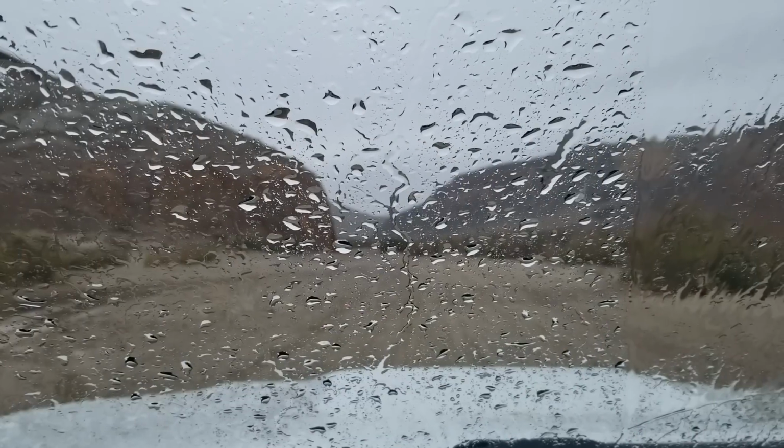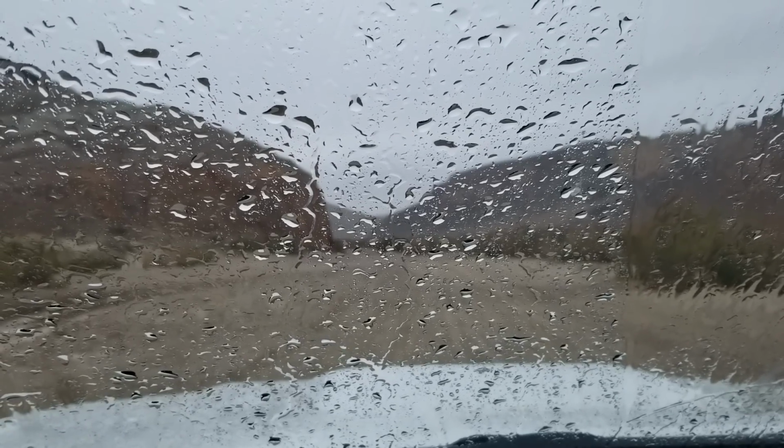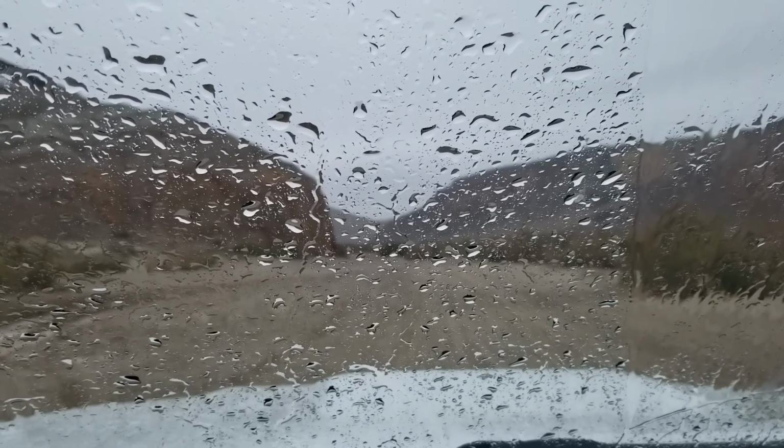But the sound of the rain isn't totally cozy being in this canyon. I mean, the more it rains, the more that water crossing ahead is filling with water, and it's gonna be a doozy.